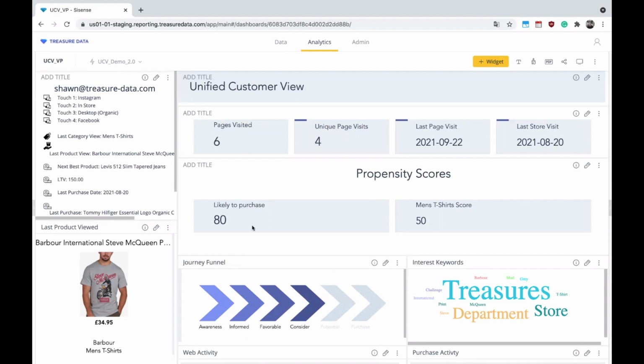So our propensity scores have again increased, suggesting I'm super close to making a purchase. My email has been added in, so our ID unification engine is backstitching data attached to that email into the row-level ID. Next, we can see that my touch points have updated as well. So we're now seeing a holistic view of how I've interacted with the brand historically as associated with my email address, which further fine-tunes our attribution models.